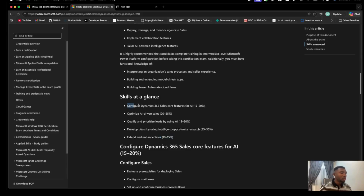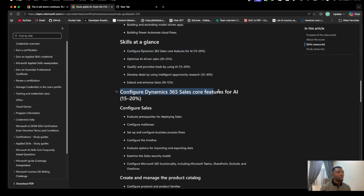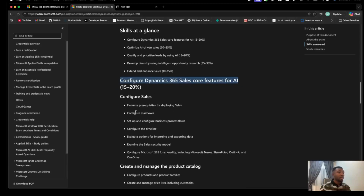Breaking down each of these skills, if I come down to the one that has to do with configuring sales core features for AI, there are topics, or should I say modules, in each of them. We have evaluate prerequisites for deploying sales. What are those prerequisites? What are the things you need to know before deploying Dynamics 365 CE Sales?